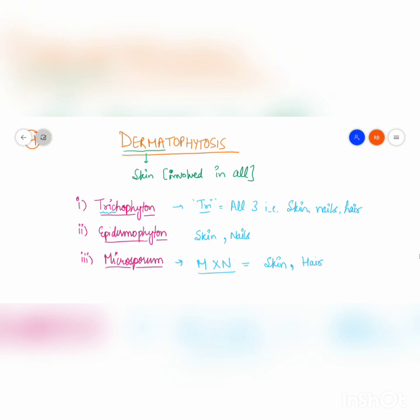Now, first of all is trichophyton. Tri means all three are present: skin, nails and hair. Then remember microsporum. Microsporum doesn't contain N. That is, M doesn't contain N, meaning nails are the exception here. Nails will be spared here. So there will be involvement of skin and hair. Then the rest is epidermophyton, which involves skin and nails.